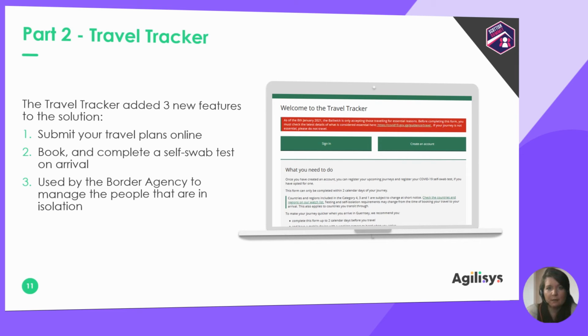Part of the phased reopening plans was allowing people to travel, but you could do a self-swab on arrival, which again frees up capacity of the clinicians. So the clinicians were able to focus on people that were symptomatic or contacts of cases. But this added extra capacity for lots of people coming in on a flight to be able to self-swab and get that surveillance testing in place.